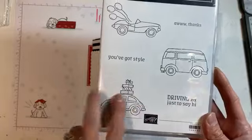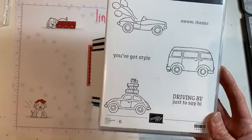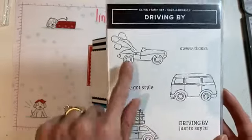One time for Kevin's birthday, I rented him a VW Beetle, and so it's so cute, right?